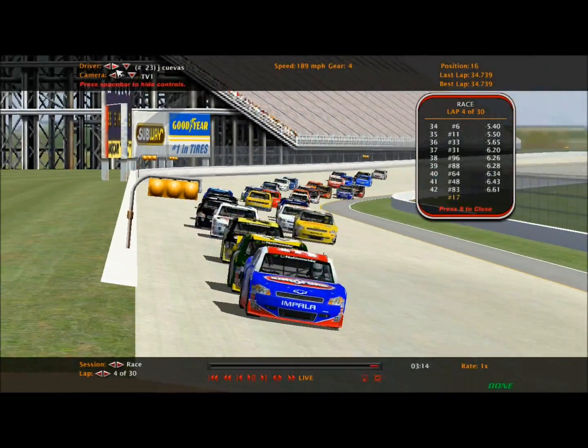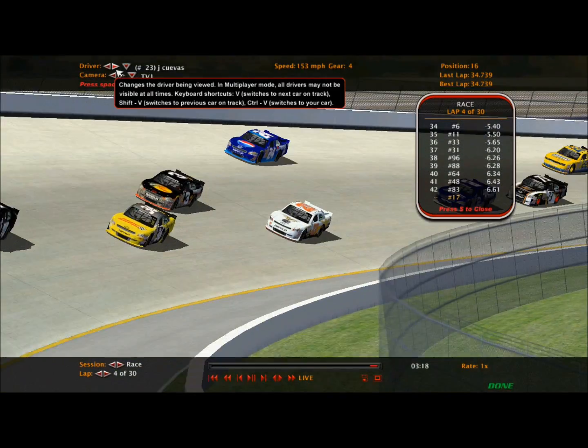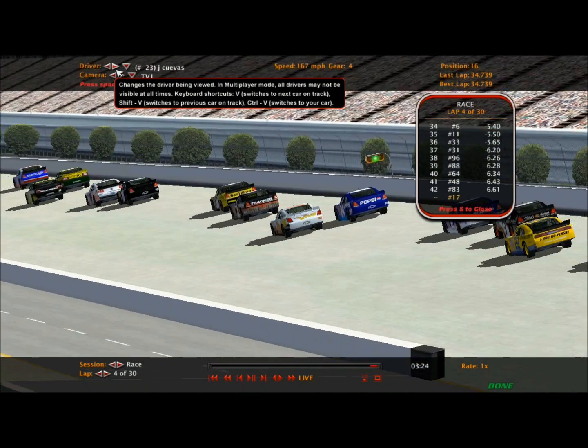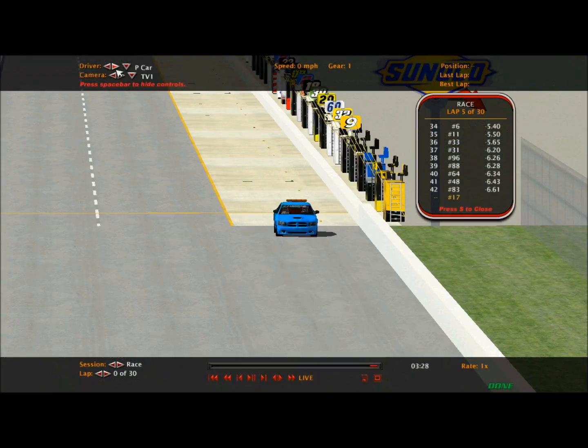I'm seeing some drivers rim riding up on the high side, but they're not really losing positions like I would expect them to. Normally when that happens, they free fall like a rock. They're able to hold their ground pretty well. Yeah. It's Trent Dunham. Oh man, he almost got into the 23 right there, and we're still green flag, surprisingly.